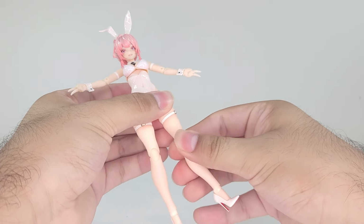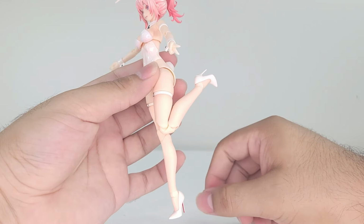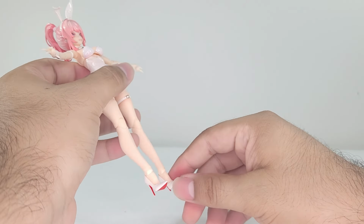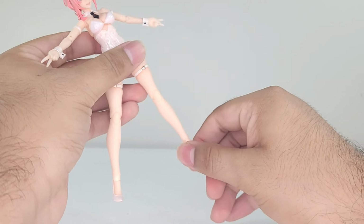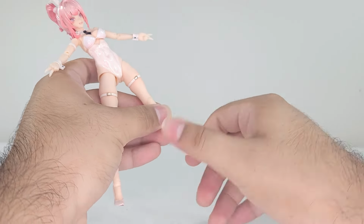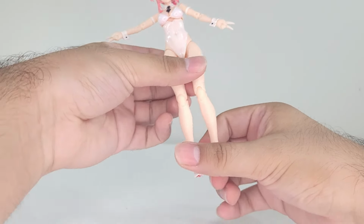You do have your thigh swivel, which is really nice. Your double jointed knee, which is beautifully done as well. And you have your foot hinge that goes forward this much, backwards this much, and you can swivel it side to side if you want as well. So you can get that ankle rocker to work fairly well for you.